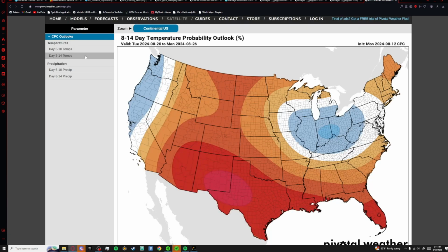Now looking at next week, so Tuesday to Monday, so Tuesday the 20th to Monday the 26th. As you can see, it is much above average everywhere except for the Great Lakes and Ohio Valley states. As you can see, you should be getting a really nice cool down next week if you are in the Great Lakes or Ohio Valley states. Also, the West Coast could see a tiny bit of a cool down, but that is a 50-50 chance.